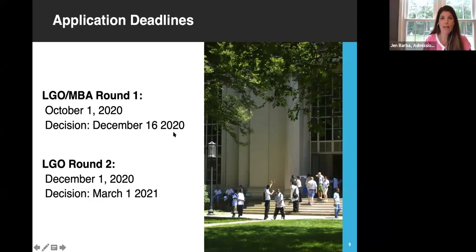Yeah, so if you apply in round one, likely your application will be pushed into the round two MBA pool. But if you apply in round two and you're not admitted to LGO, we will try to get you a decision on MBA within that same round. In fact, the LGO notification date is usually a little bit earlier than the round two MBA deadline date. So we have a little bit more breathing room to reconsider applications at that point. So we'll do our best to get you a decision.